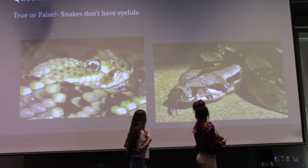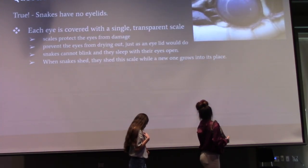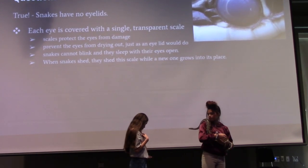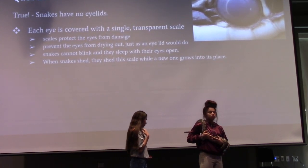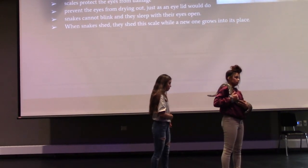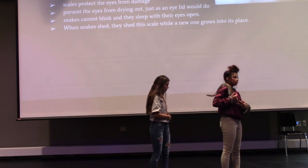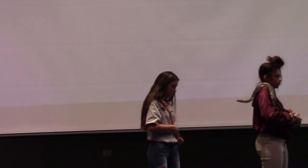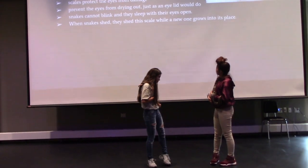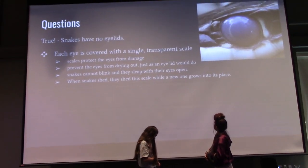Okay. Next slide. They don't have eyelids, but each eye is covered with one transparent scale that protects the eye. When they're striking a mouse or something, it would scratch their eyes, and basically they'd lose their eyes within a month of living. These scales prevent the eye from drying out, like an eyelid would do. It keeps moisture inside your eye. They don't blink because they don't have an eyelid, and visually you think they're sleeping with their eyes open.